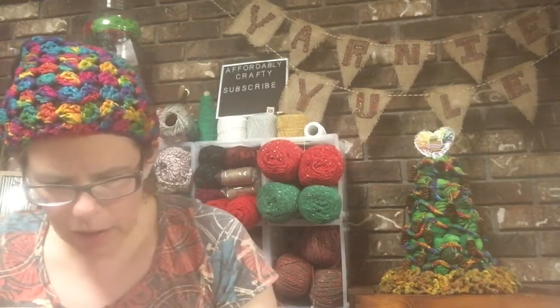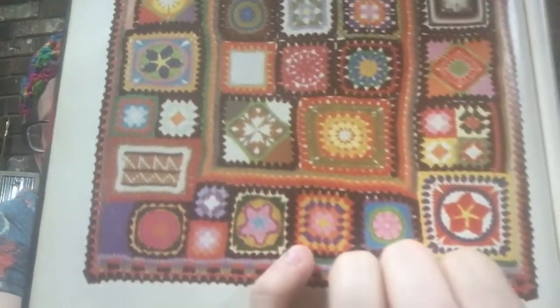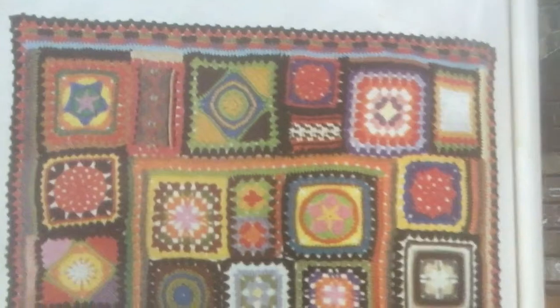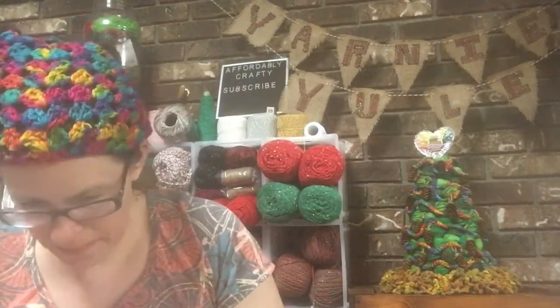They give a little chart. This is the Granny Square Sampler Afghan. Now that looks pretty cool. That would be a long-term WIP. And then they give you a little thing. Now it says it's just mainly for inspiration, but that could be something cool to do down the line. So that is my crochet and knitting book I got.